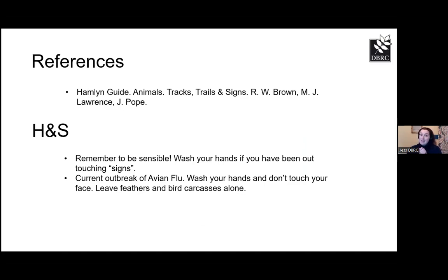And with health and safety, please be sensible. I've said things tonight, like you can tell the difference between holes if you stick your arm down them. Please be careful doing that if you do. And if you've been out touching anything or rubbing droppings between your fingers to see if they crumble, please wash your hands as soon as possible, and certainly before you eat anything. There is avian flu about at the moment, so please wash your hands, but ideally just don't touch feathers or any bird carcasses that you find.